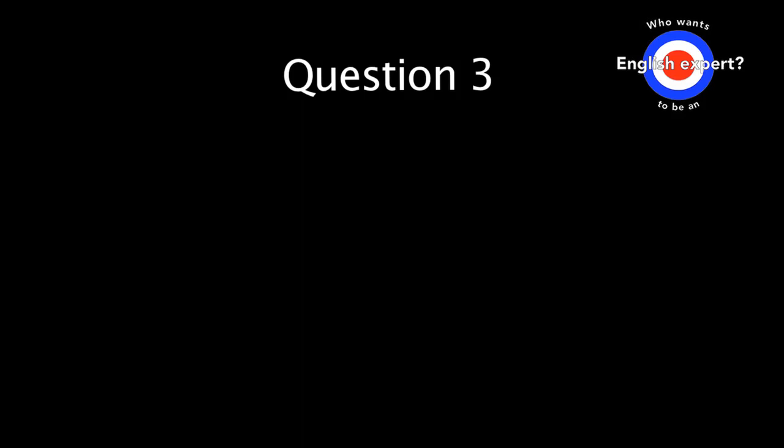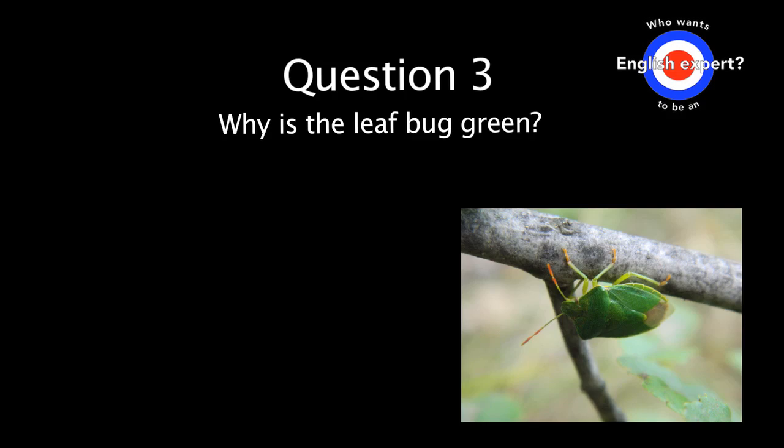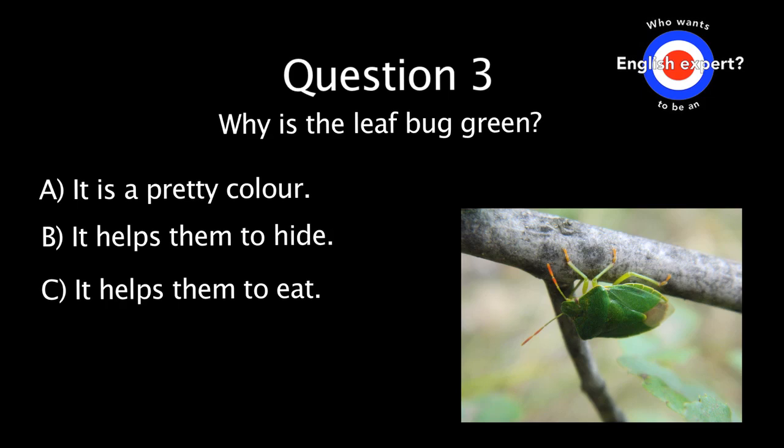Question number 3. Why is the leaf bug green? A. It is a pretty colour. B. It helps them to hide. C. It helps them to eat. D. It helps them to run. Your 10 seconds start now. Okay. The correct answer is... B. It helps them to hide.